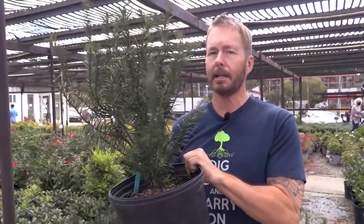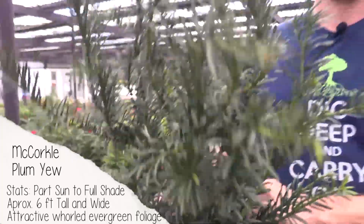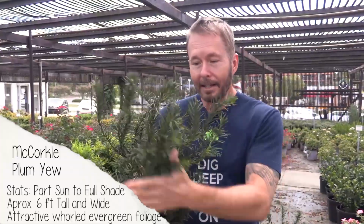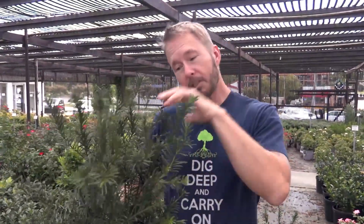All right, next on the top 5, we are talking Cephalotaxus, which is a common name of yew. Hey, yew. No, it's yew, Y-E-W. Very cool plant, 6 to 8 feet tall, likes the shade. We're talking, don't throw shade, let's put you in shade.